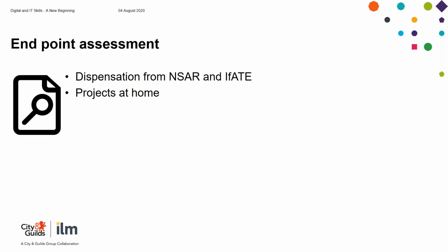Endpoint assessment, we've mentioned the dispensation from NSAR, so projects at home, no supervision, but you have to tell us. Your apprentices have to keep time, remembering that they are not allowed any more time than stated in the standard. So 3 days for infrastructure technician, up to 5 days for things like network engineer.